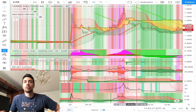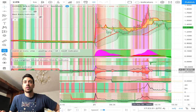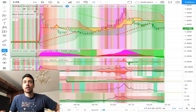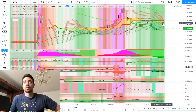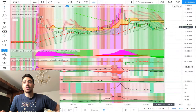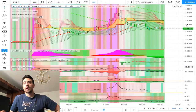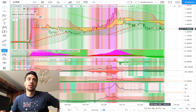So if I go over here and I press play, this is what happened. So it was at 1.29, and I was like, okay, it's below the Ichimoku cloud, I'll buy it now. And then it went down. Obviously this is sped up, right? This is not real time. But I did buy it there.